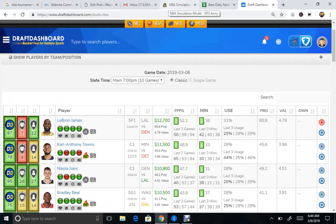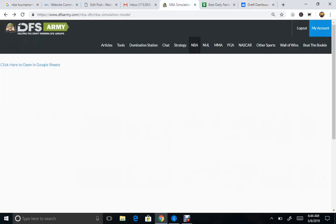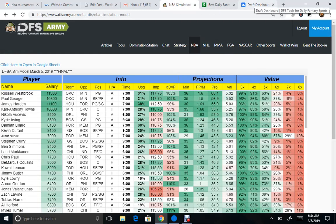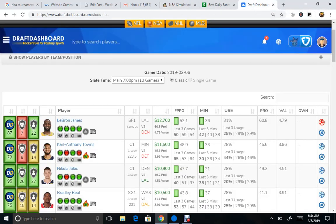You can do something similar. It's just kind of like what your preferences and format that you like. NBA Domination Station, you can get into that and do something similar with that. So that helps as well. Your optimizers, getting your lineup set.